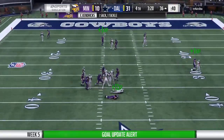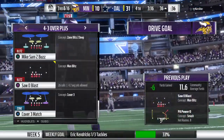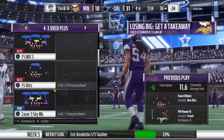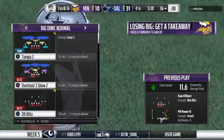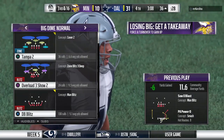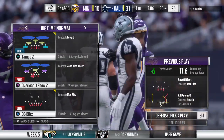Rush coming, and he's taken down. Eric Kendricks in there to get him, the 6th time they've sacked him tonight. This has been a tough one for this offensive line. It appears almost like they've been on roller skates this entire game, the way they've been pushed around. 6 sacks given up in this one.